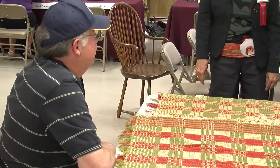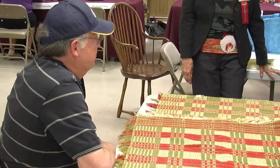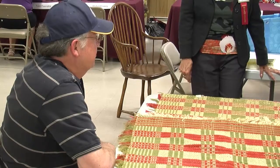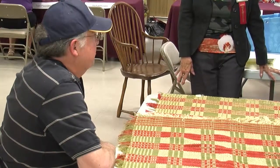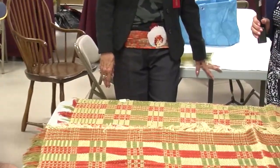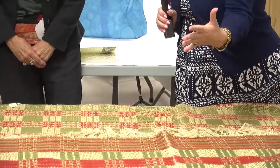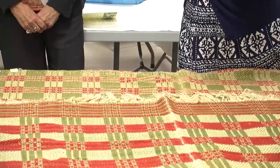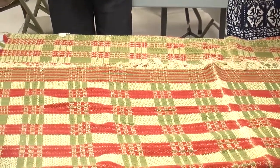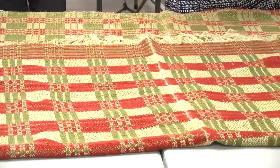It's an overshot coverlet in 3 colors: linen, creamy colored linen, red and green wool. What's important about this coverlet, it was probably locally made in Maryland by possibly an itinerant weaver. It's a very simple coverlet in a geometric pattern, and the dyes, the red and green, are natural dyes. So these are not chemical dyes. I would date it around 1850, 1860, somewhere in that period, possibly a little earlier, even the 1840s.